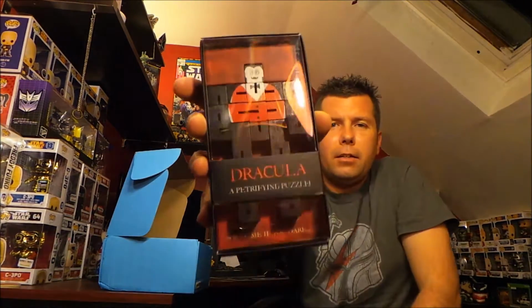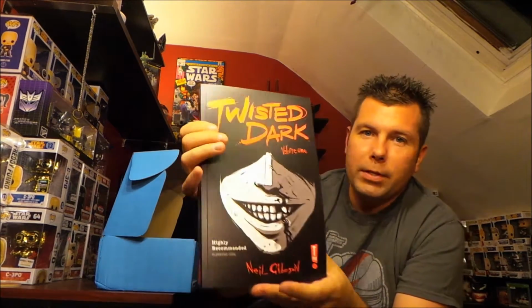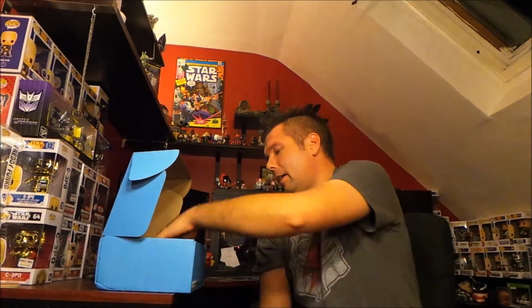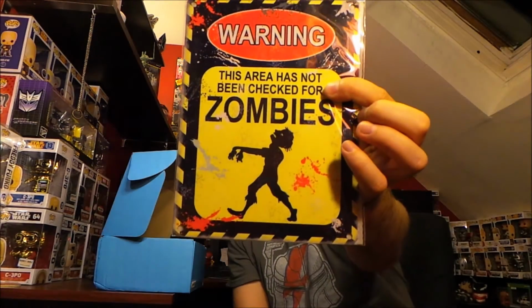We got this window sticker. It was a zombie outbreak response team sticker. For a sticker, it was cool looking. There's Dracula. It's like a wooden block puzzle for Dracula right there. And then a huge, thick graphic novel. And this was Twisted Dark. And this thing is, I mean, it's heavy. It's thick. And it looks really cool. So this is something I'm going to give a read. And finally, a metal sign, which is a warning that says the area hasn't been checked for zombies.